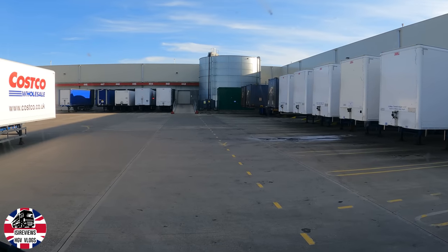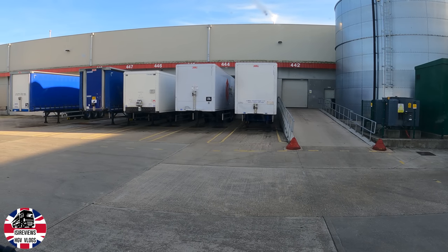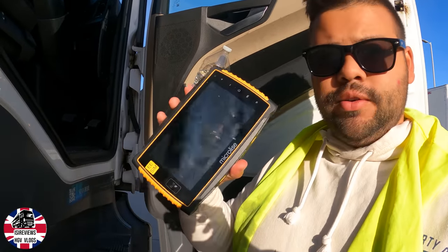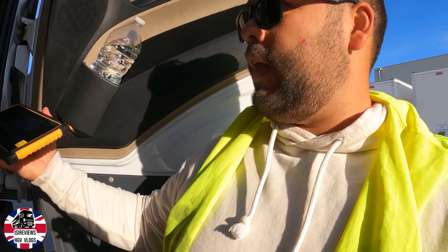Just what we needed. Right, I see an empty bag. I'm gonna stick it in there. Let's hope for the best. Right, just so you guys are aware, this is the little tablet here. It's a cool little thing.